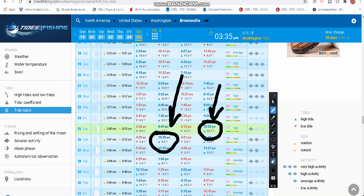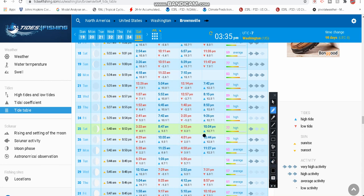That next high tide tomorrow morning will not be as significant as this one. Tonight it looks like 12.7 feet is the worst high tide I can see on this map. I see 11.7, and I see 12.7 from yesterday, but tonight is going to be potentially the worst high tide you've seen in a couple weeks. So the high tide is already going to be high in Brownsville by itself, and when you have a hurricane coming in, that only makes it a lot worse. So be very careful in Brownsville as well.